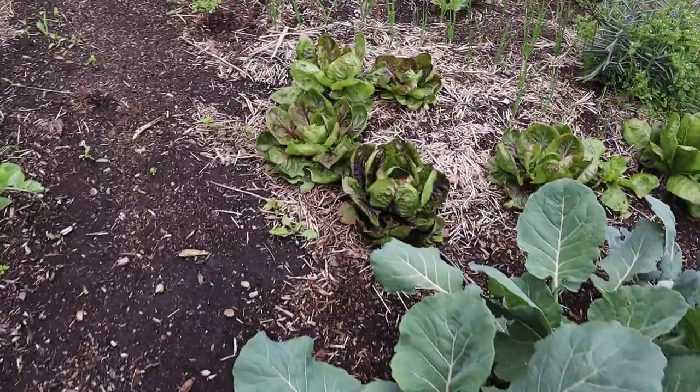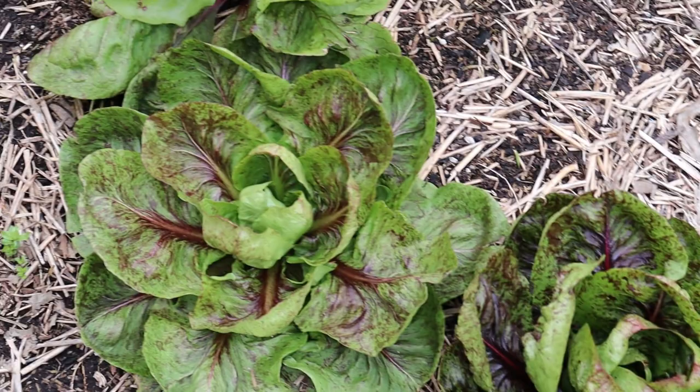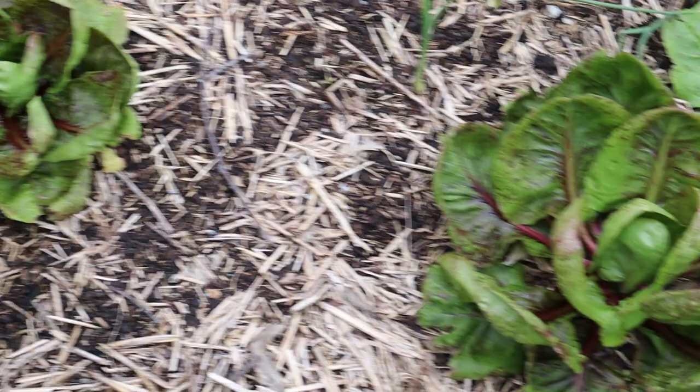Right next to it is radicchio. Now I've never grown it, never eaten it, never had it, but they are really pretty. This is kind of like a mixture between a green cabbage and a red cabbage. And these are looking really good, guys. Really good.